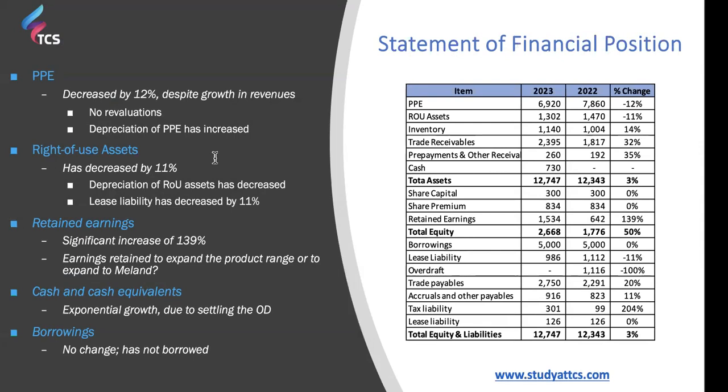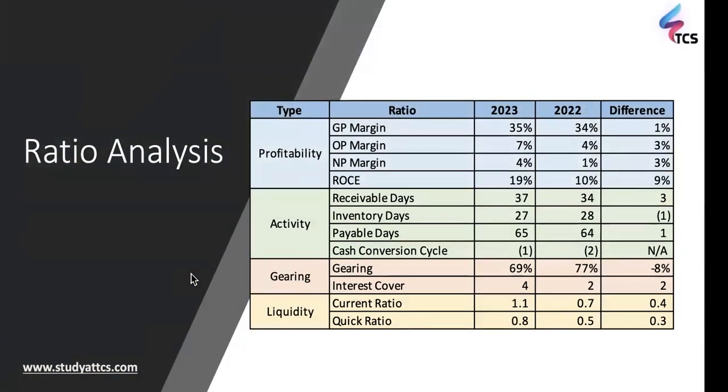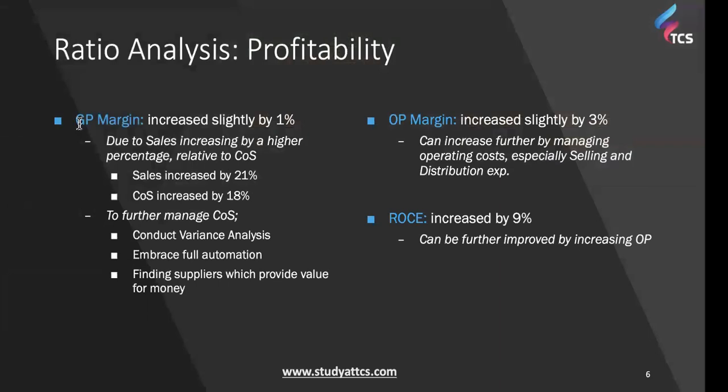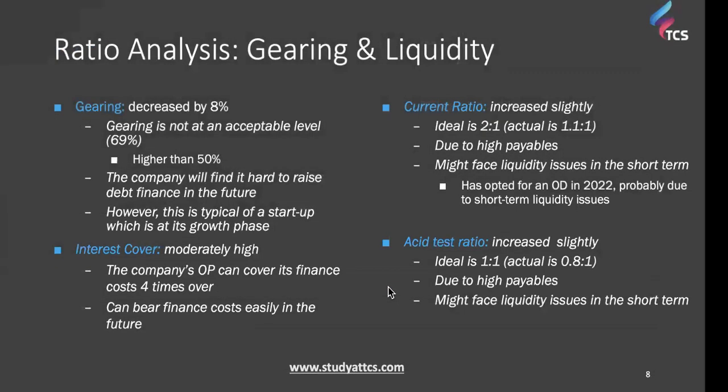Referring to this set of slides will ensure that you really understand what happens within the company as depicted in the SOFP, and the statement of cash flows has been evaluated in a similar manner as well. And at the very end, a ratio analysis has been conducted, and each ratio is evaluated again in depth, yet we have kept things simple so that you can easily understand what's depicted within the financial statements of your chosen company.